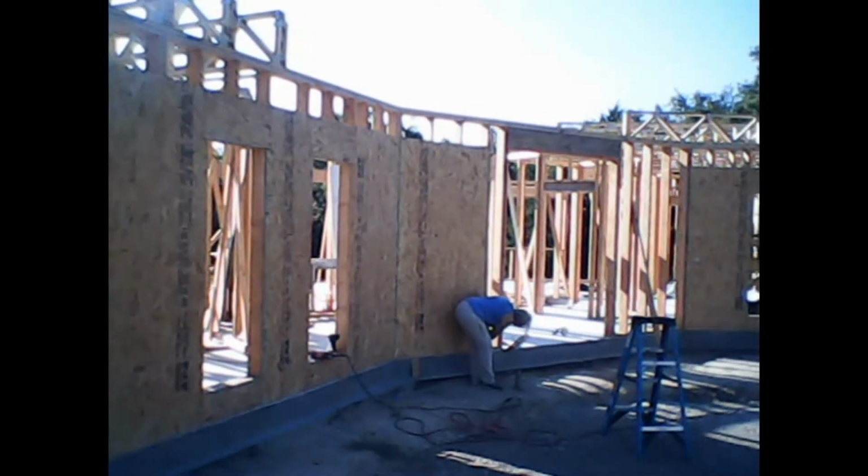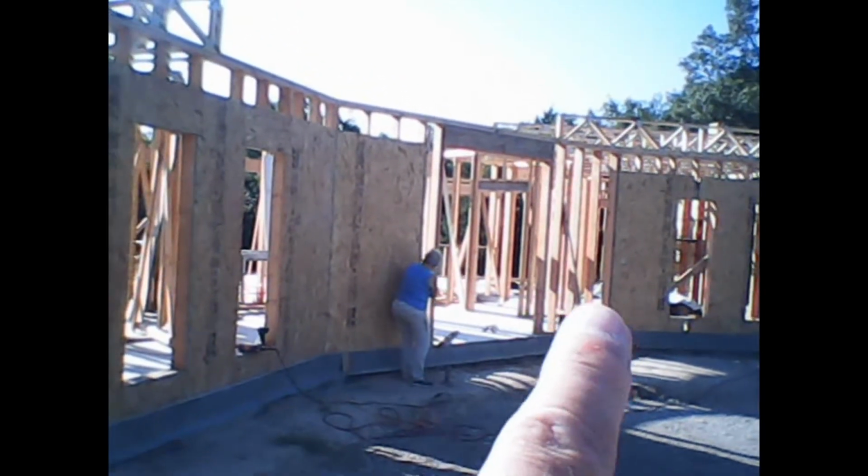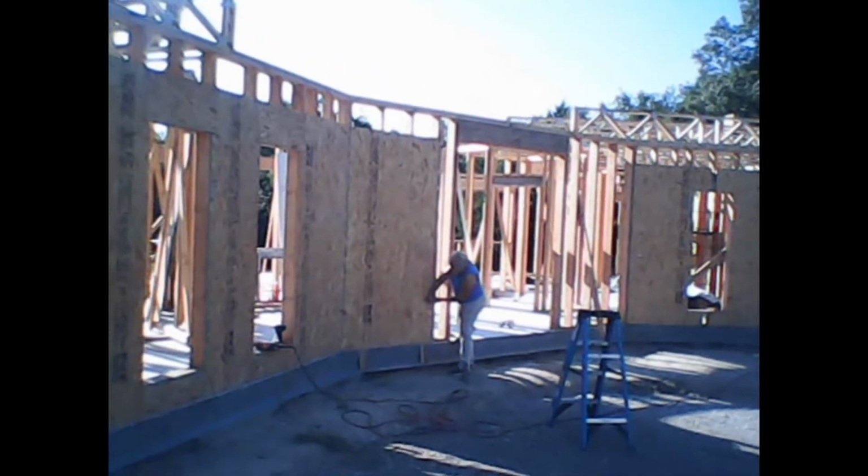We're sheathing the front wall all the way over there. We got some opening left right there. And we're going to take a break right now, and then we're going to continue.